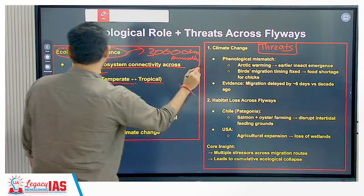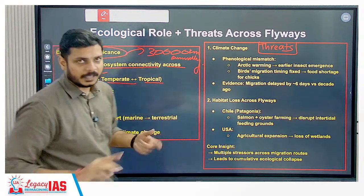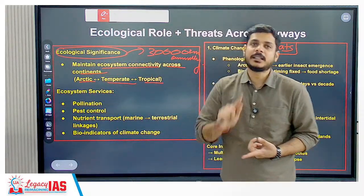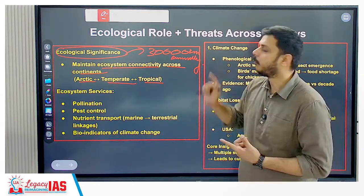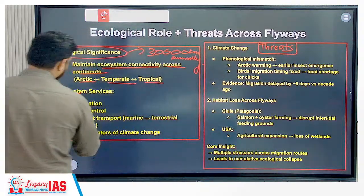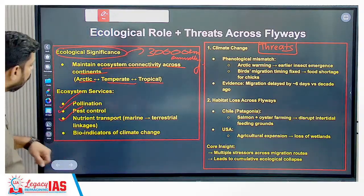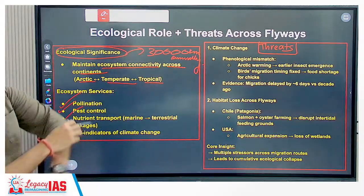Ecosystem services. What are the services performed by the Hudsonian godwit? And if these are removed, that means no individuals of Hudsonian godwit remain, then what is said to be missed? One is pollination, then pest control, nutrient transport from marine to terrestrial grounds, and bioindicators of climate change.